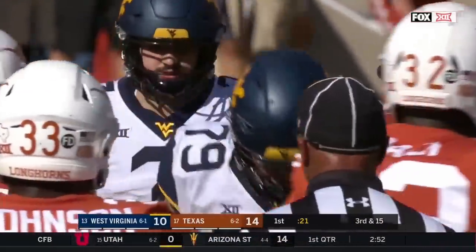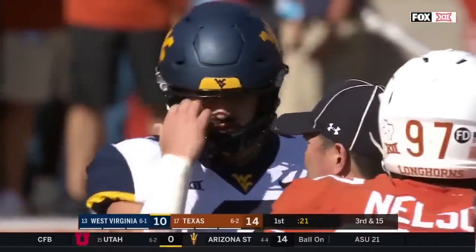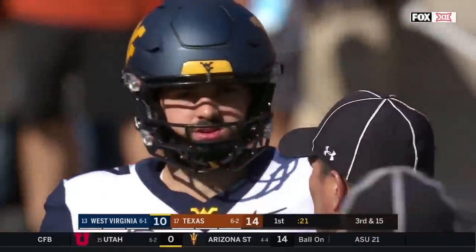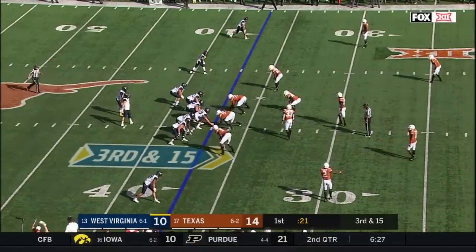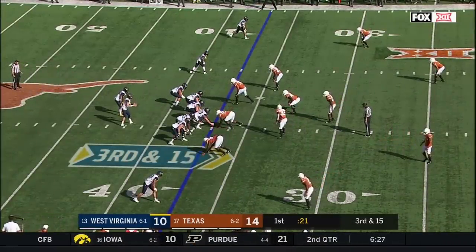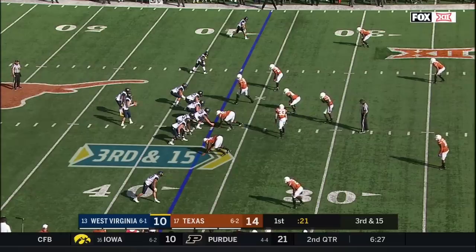Now you've got to be thinking about field goal range. It's not about converting the first down here. It's about getting enough yardage where you can still attempt the field goal. At this point with this wind, Gus, they need to get across the 30 to have a legitimate shot at a field goal. Watch McCoy out of the backfield.